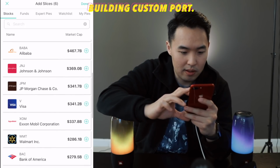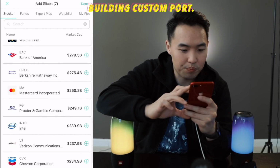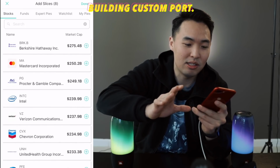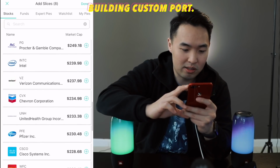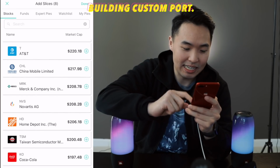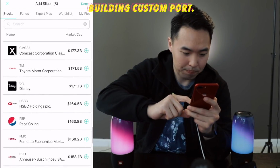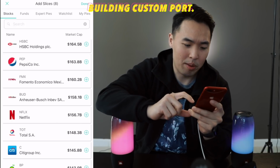Facebook, Walmart, Bank of America, Berkshire Hathaway, no, I don't want to. Berkshire Hathaway does not have any dividend yield, so that's just one thing to know. If you're a dividend yield investor, you always want to go for stocks with dividend yield. I'm already invested in AT&T and Coca-Cola, so it's kind of crazy how everything overlaps here. So I don't really want to invest in those companies since I'm already invested in Robinhood.